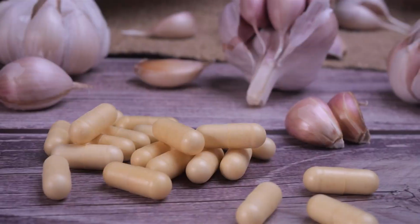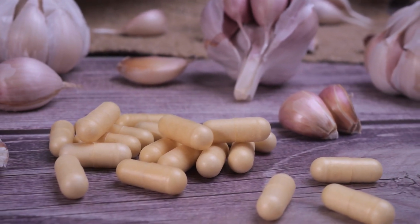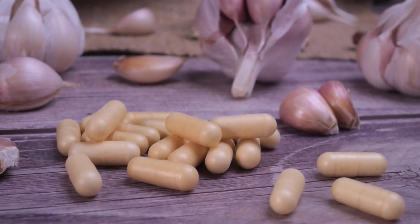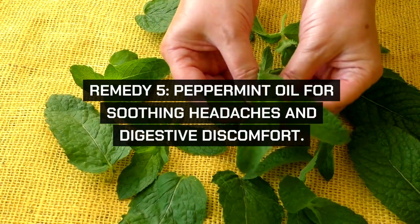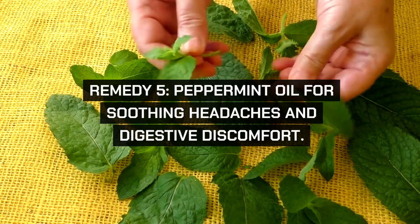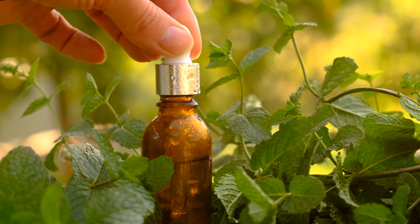This drink, often referred to as golden milk, can reduce systemic inflammation, aiding in the relief of conditions like arthritis, heart disease, and even depression. Remedy 5. Garlic for immune support. Garlic contains compounds such as allicin, which is known for its disease-fighting response.